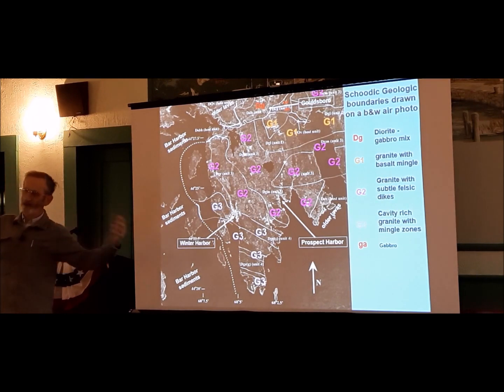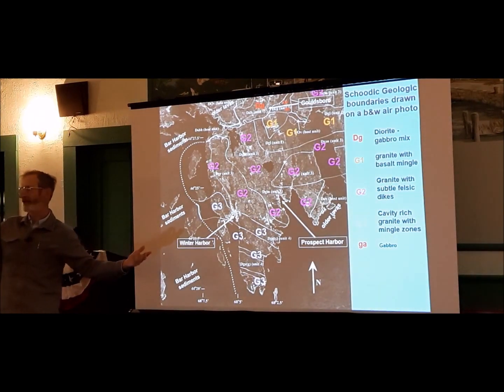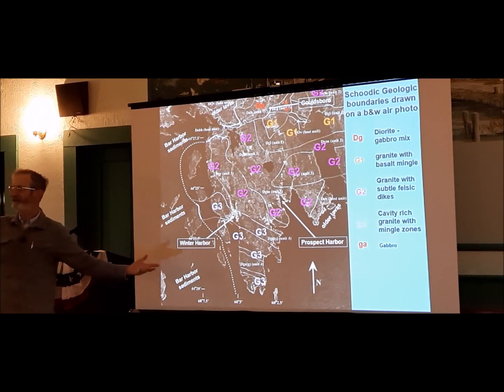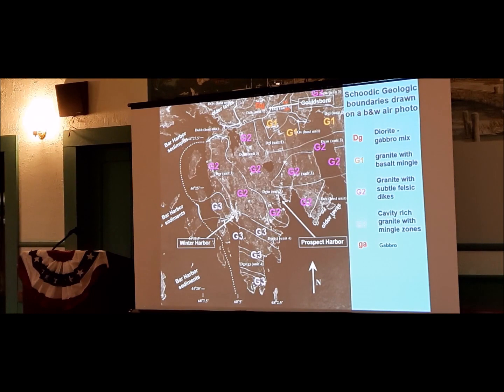And also several other places along the coast here, Vinalhaven, Eastport, we have a lot of other volcanic rocks with these magma intrusions of the same age. So again, really a safe assumption, if you like, that this also was a major volcano along the line of volcanoes from Eastport to Vinalhaven.